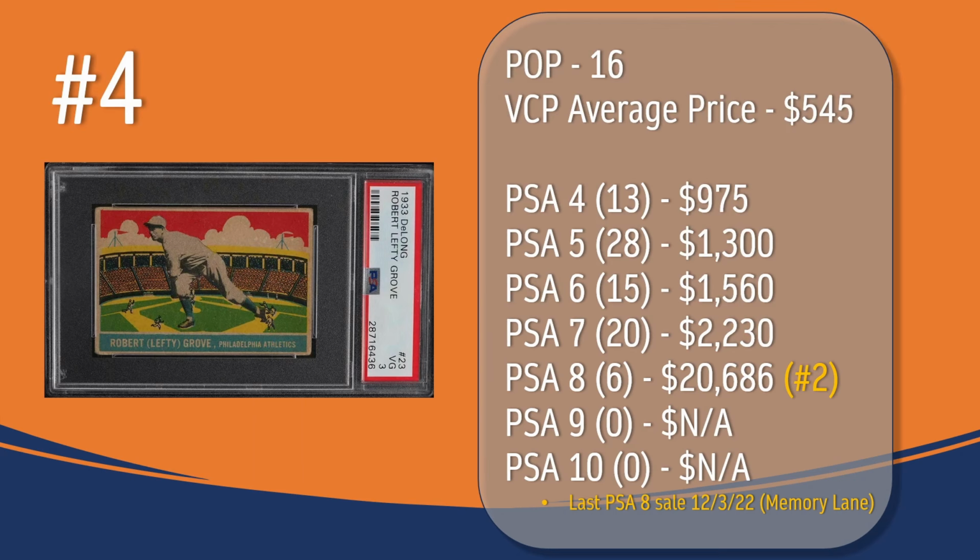At number 4, we have the Lefty Grove card. In a PSA 3, there have been 16 graded copies with a current VCP average price of $545. There have been 13 graded a PSA 4, the last one selling for $975. There have been 28 graded a PSA 5, the last one selling for $1,300. There have been 15 graded a PSA 6, the last one selling for $1,560.